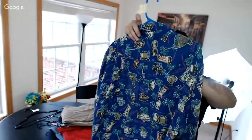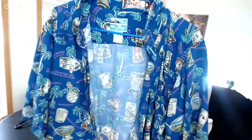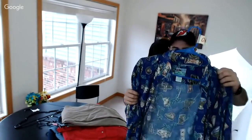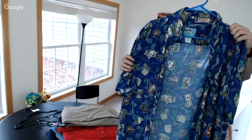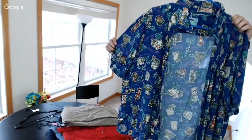This is an excellent brand when messing with Hawaiian shirts. Jason T. Smith, I know you love this brand. If you find anything that's themed, like it's got a unique theme to it, it does really, really well. I think this will do really nice. I think I see even some tiki mugs on here and stuff. Are those tiki mugs? I don't know. Pina coladas. I mean, that's a nice item for a buck.